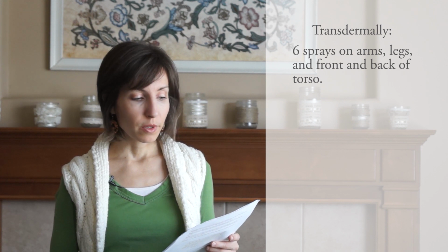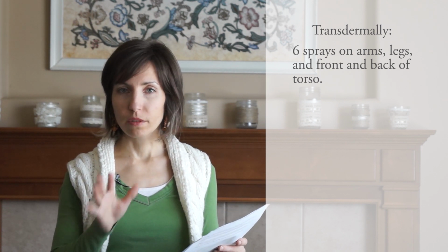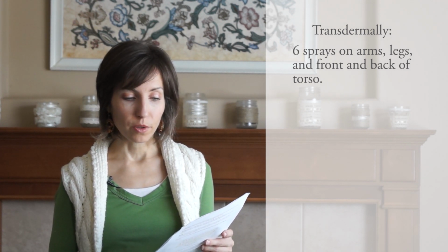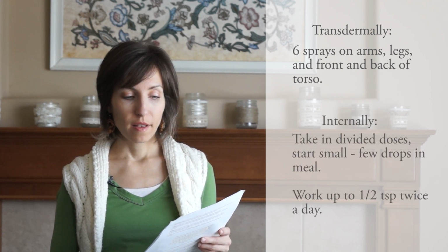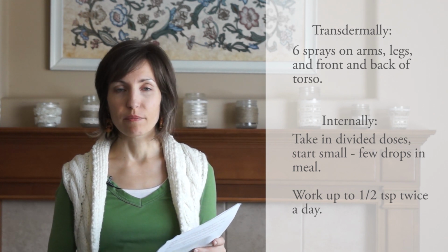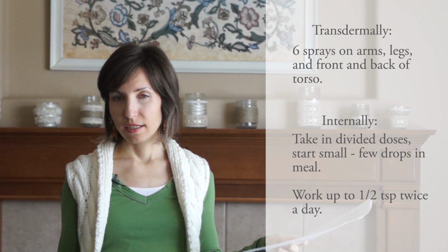She says, therefore, it's important to take magnesium in divided doses throughout the day. If you're taking it internally, take it in divided doses. She says you can start with a few drops in your meal or drink and slowly build up to half a teaspoon twice a day, amounting to 600 micrograms of magnesium chloride daily. I think that's the ideal amount, the 600 micrograms.